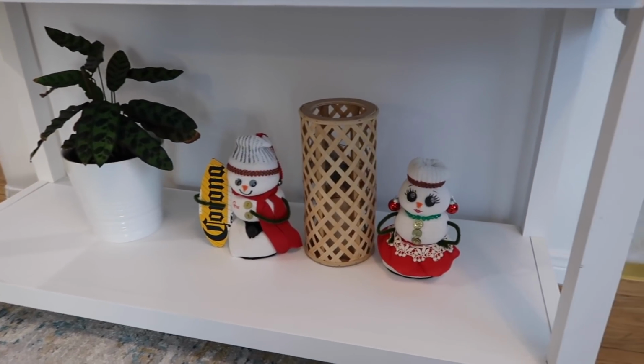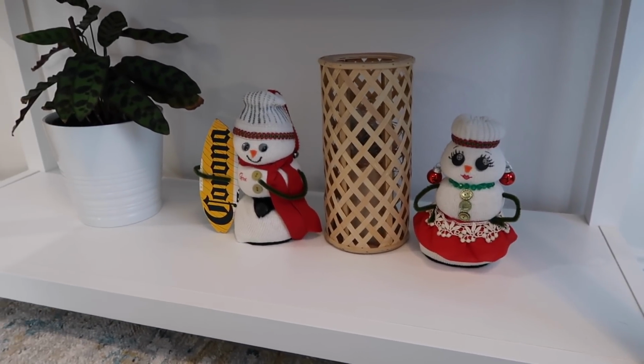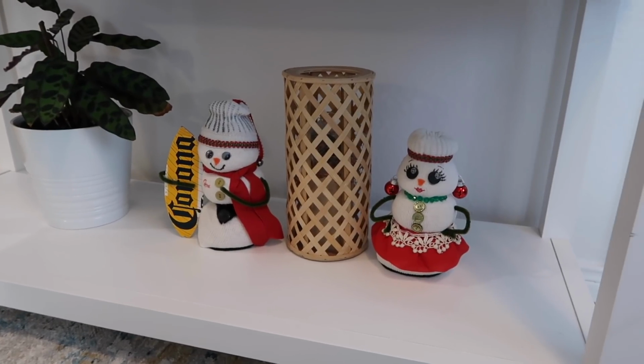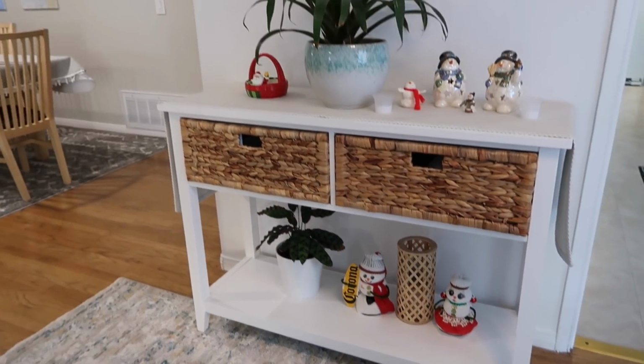Down here I have a silly Christmas craft that I did years ago. I made a sock snowman of my husband and me, and those have been around for at least 10 years now.